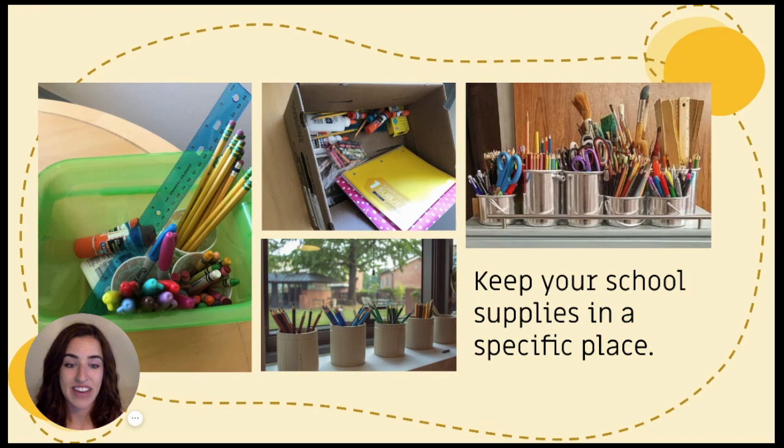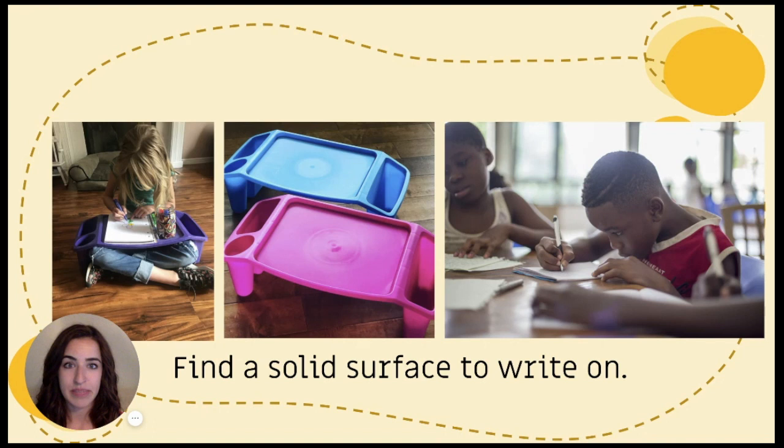It's also important to have necessary school materials accessible, organized, and ready for the day. You can use cups, jars, and boxes to organize school supplies. When setting up your learning space, having a solid surface to write and draw on can also be helpful. Students can use a table or desk, or have a mobile option like a lap desk or tray.